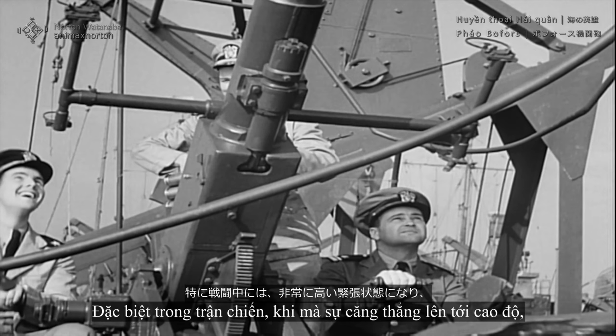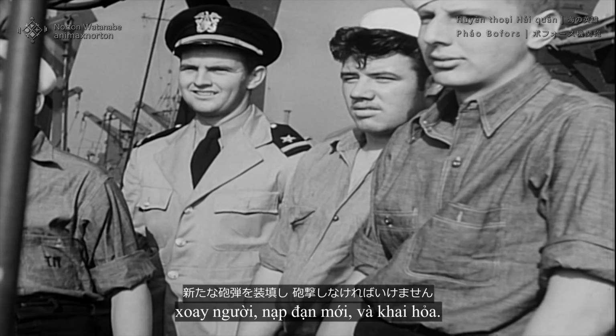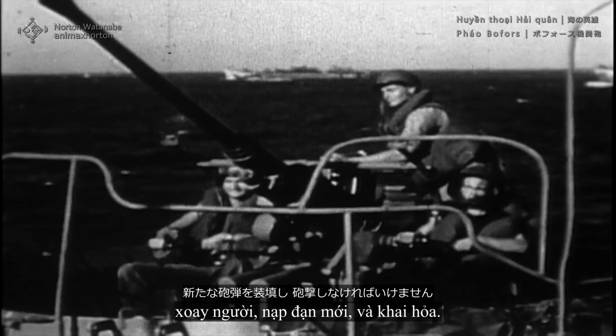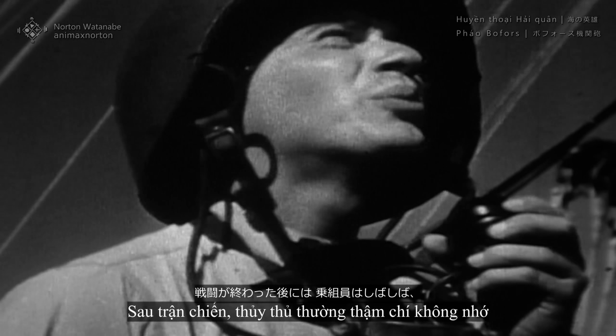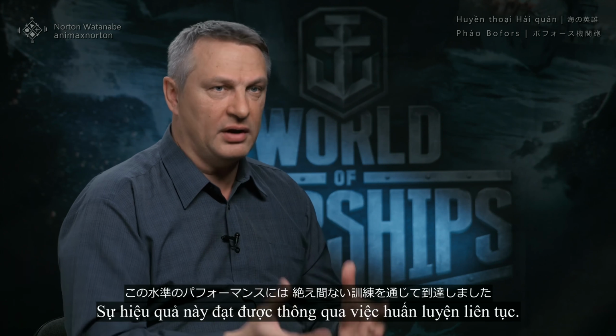Especially in battle, when tensions are running very high, there's no time to think, and you need to move very fast, turn around, load new shells, and start firing. And all this happens automatically, without thinking. After a battle, sailors often couldn't even remember what they were doing. That level of performance was achieved through constant training.